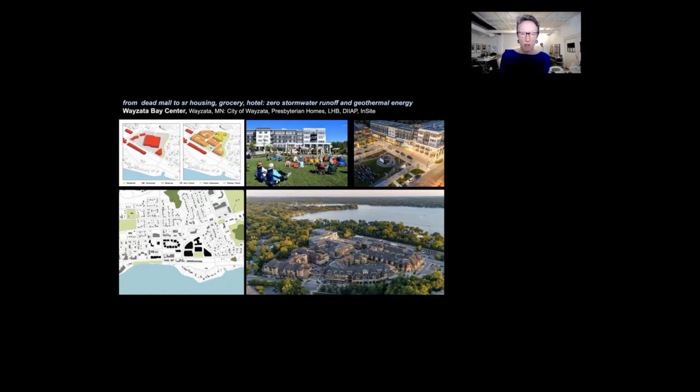But finally, when the mall died, they demolished it, and they've now replaced it with a mixed-use community that is primarily anchored by senior housing. So there's a grocery store, a number of shops, a hotel, and then a big green where they put on activities. Again, the importance of these programmed parks, not very big parks. People in the suburbs don't really need access to leafy green. They need access to people. And that's the real role that these play.